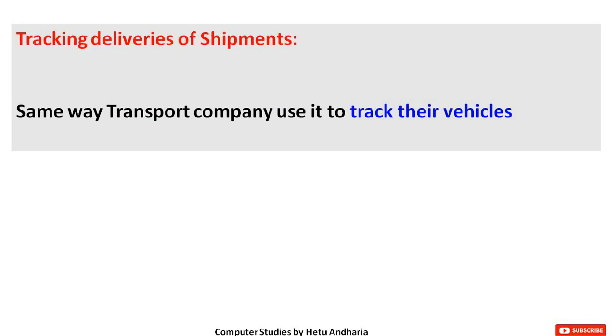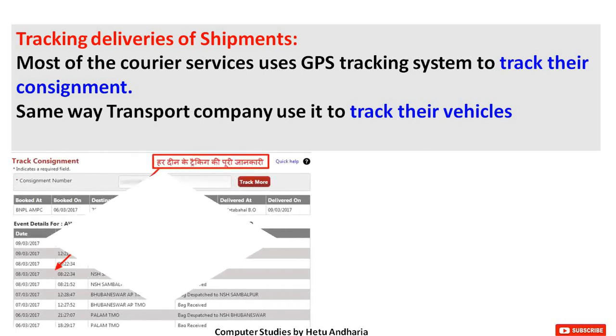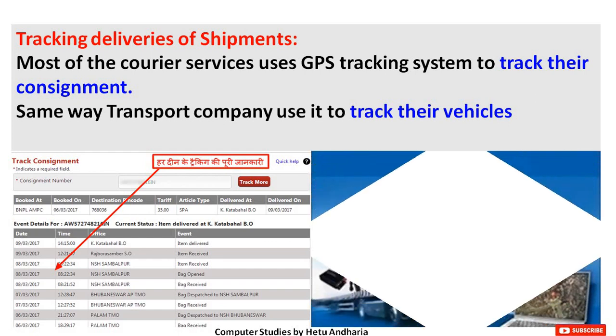Now, tracking deliveries of shipment. Okay. Most of the courier services use GPS tracking system to track their consignment. Same way transport companies also use it to track their vehicle, and by just entering the consignment number you get the exact detail at which time it was picked up and where it has reached, or if it is delivered then it shows delivered, right. So, most of the courier services use GPS tracking system.